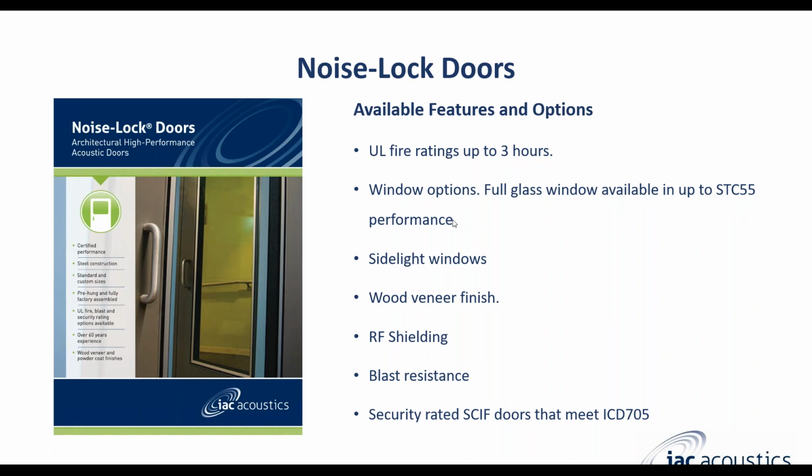When we get into the STC 61 and 64 doors, we cannot go larger than, I believe, a half glass window and still guarantee performance.